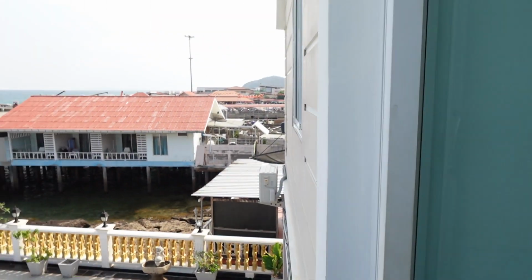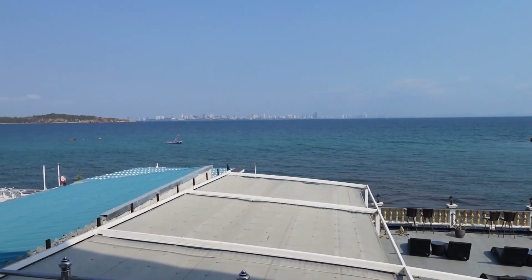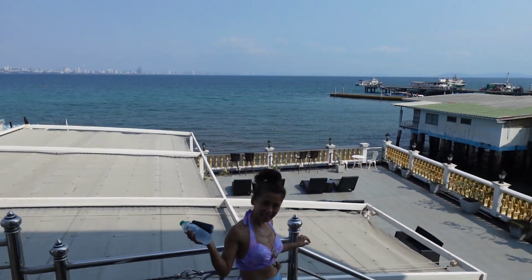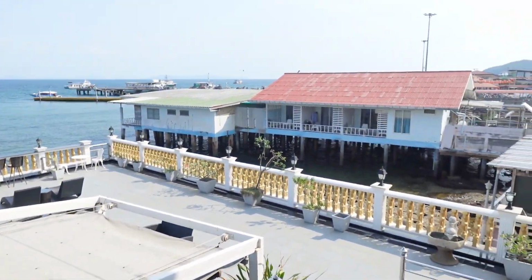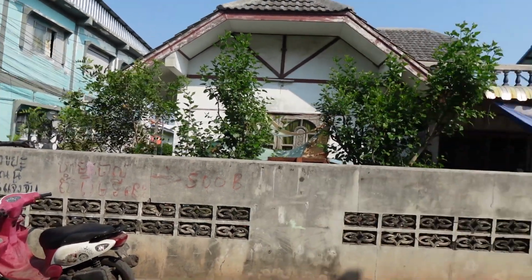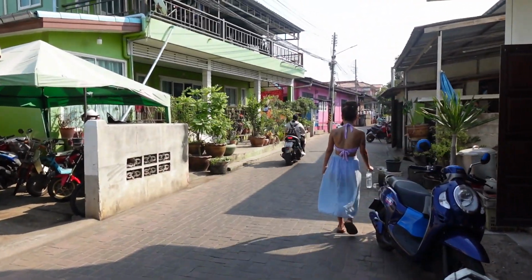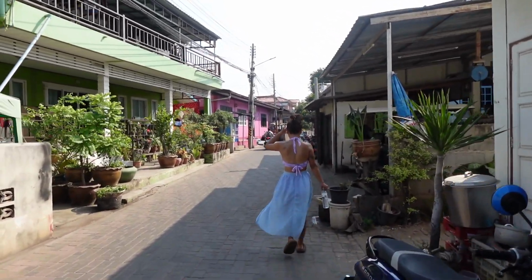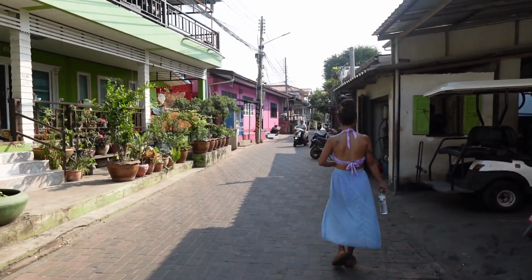From the rooms, we have this nice view overlooking Pattaya in the distance, as well as the beach. We are already in our beachwear to just walk around and tour Koh Larn. So we are walking around, exploring. I'm not too sure how big the island is, but wifey says this reminds her of her hometown in India, where all the houses are kind of close by each other.